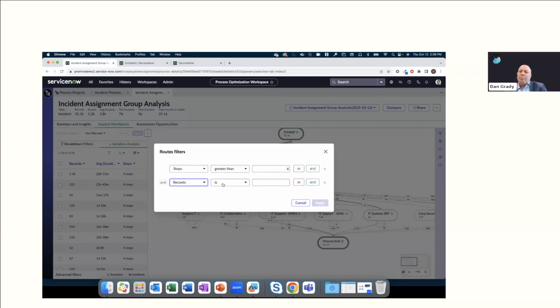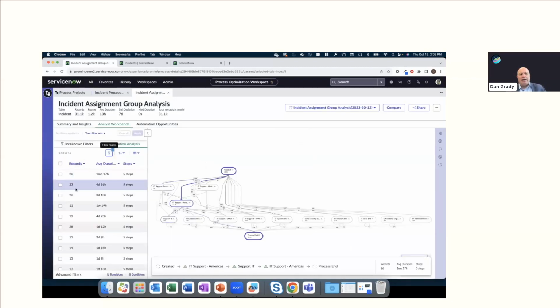And you know what, I want a little bit of meat on the bone from an analytics perspective. So let's just say there are more than 10 records or 10 situations where that happens, and hit apply. And what this will do is narrow this map down to these situations. And I find this one set of records, these 26 incidents that are on average taking 1 month and 17 days. And it looks like they're going from IT Support Americas to Support IT back to IT Support Americas.